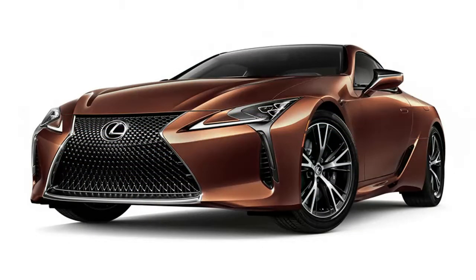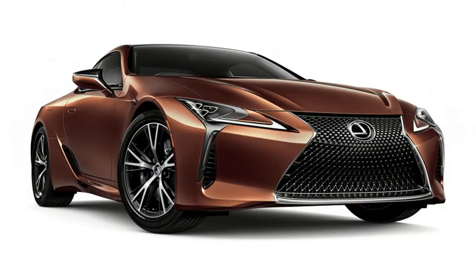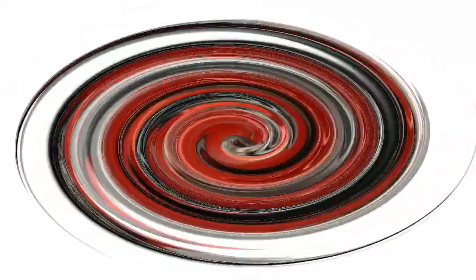Lexus LC. Sharply angled sheet metal and a massively meshed grille hint at a serious performance car, and the LC delivers. The LC is heavily enhanced with carbon fiber and high-strength steel. Lexus says it has the highest torsional stiffness of any of its models to date. Under the hood beats a 471 horsepower 5.0-liter V8 driving the rear wheels through a 10-speed automatic transmission. Steering and brakes are excellent but cannot entirely hide the LC's 4,400 pounds. A hybrid with 354 horsepower is also offered.